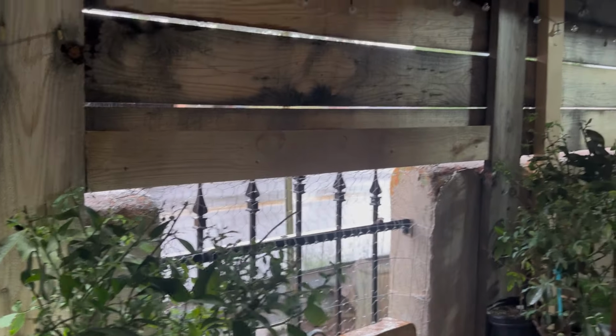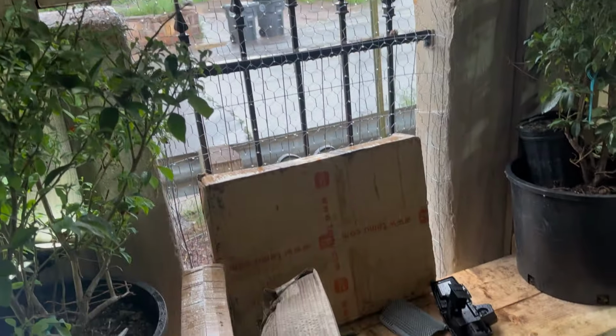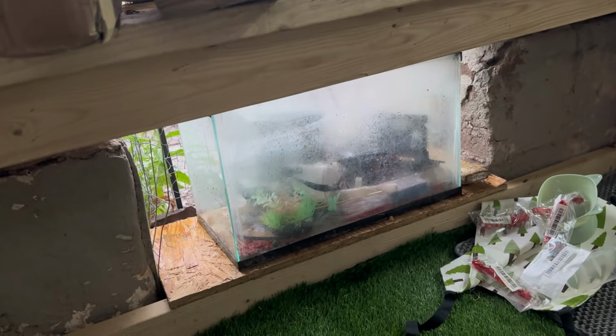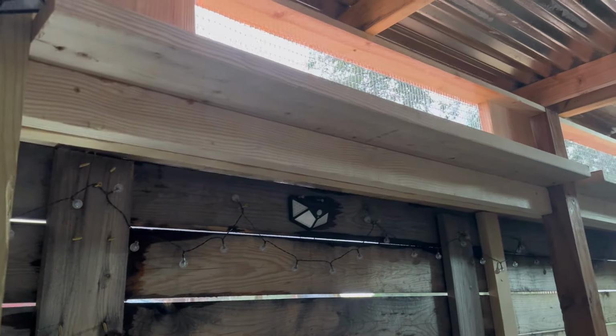In order to prevent them from doing that, we're gonna set up an aquaponic system right here where this window is. We already have the fish tank there on the bottom, but that'll keep the cats from digging out the soil. There's no soil involved with an aquaponic system.